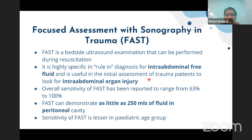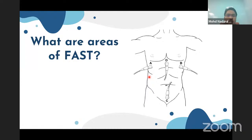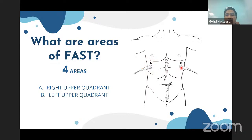We should also note that the sensitivity of FAST is lesser in the pediatric age group due to organ distribution. What are the areas or components in FAST? In general, there are four main areas that we examine when doing the FAST scan. The right upper quadrant, labeled A. The second one is the left upper quadrant, labeled B. The third one is C, the suprapubic area. And the last one is D, the sub-xiphoid area.